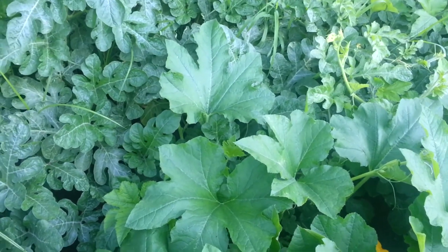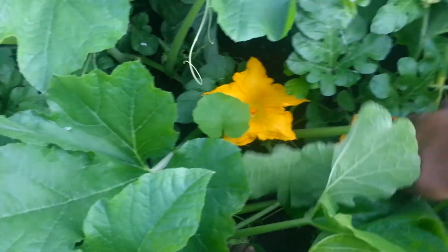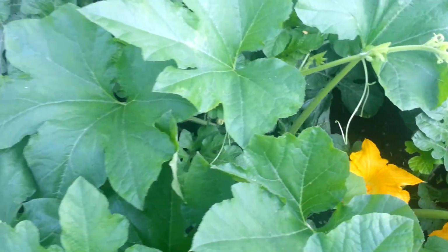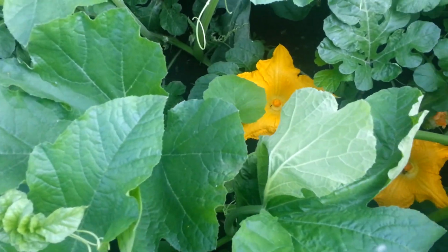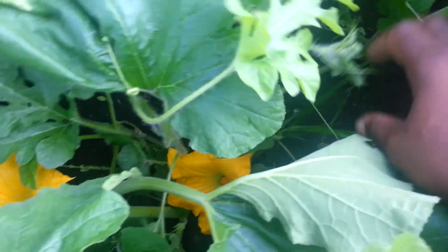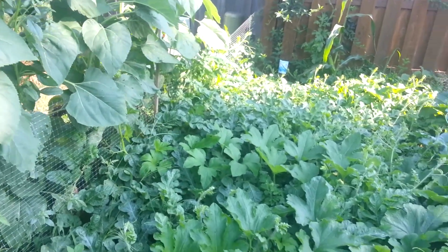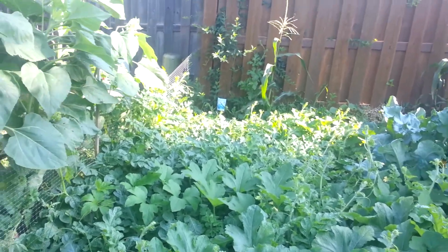And probably 2 weeks ago, I decided to give up on the spinach, but I put some pumpkin seeds out here, and this is those right there. That's a pumpkin, and there's probably about 12 of them in here. I hope they can make it amongst all this stuff, because at this point it's just out of control, and I'm just gonna let stuff grow and just kind of do what it does.